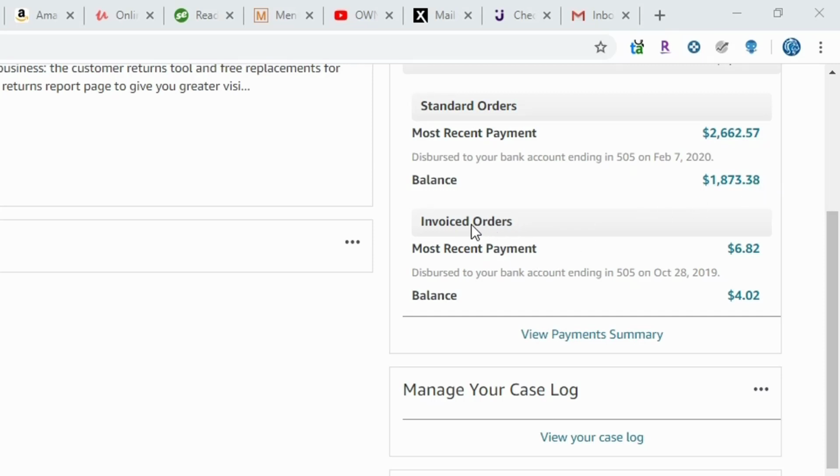Now here's the invoiced order section, and you might be wondering, what is that? Well, if you ever see an order that says business customers, they give them terms on the payment. In other words, they don't have to pay right away. They get an invoice, and then they have 30 days or whatever to pay. So somebody ordered something under a business account. That's free to have if that's something you want to do. But you don't get your money on the same schedule as normal. Normally Amazon pays out every couple of weeks. Business customers, it's a little different. No, you don't get any interest for waiting, but I just wanted to show you that.